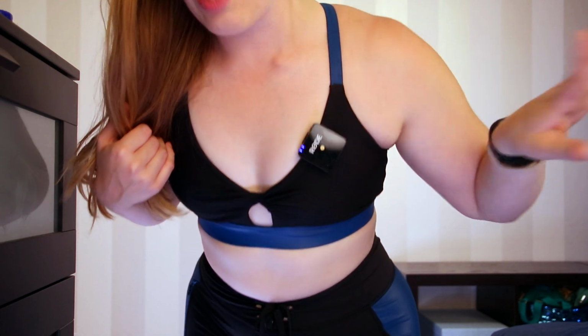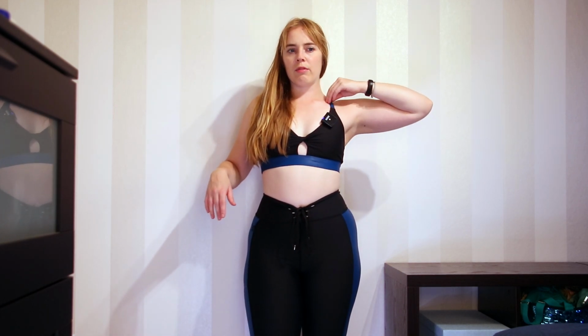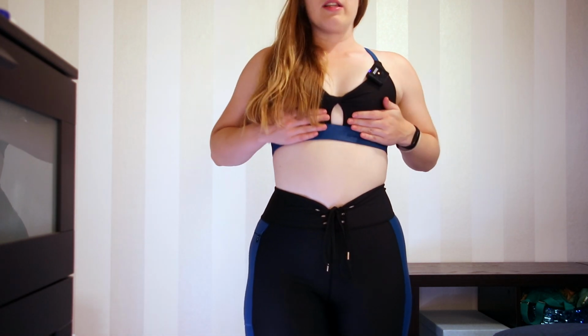The straps are really nice and comfortable as well. And I will say that support-wise, it's solid medium support for me. There's not much jiggling, maybe even high support for my smaller chest. And yeah, I really cannot feel the straps at all. They're really comfortable. I'm not feeling them cutting in or anything. It's just comfortable in general, while you still feel like there's support.